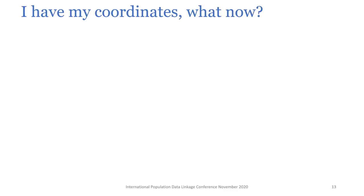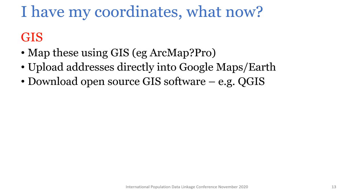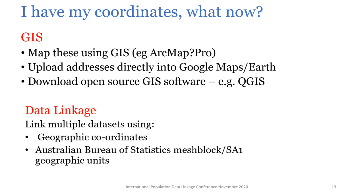So what are the next steps? I have my coordinates. What now? Well, first of all, you can display these coordinates using geographic information systems, for example, ArcMap or ArcPro. You can either upload these addresses directly into Google Maps or Google Earth, or you can download open source GIS software. Once you have the coordinates, you can actually do data linkage with them. You can link multiple data sets using the geographic coordinates. This would be linking to spatial data sets, which also have geographic coordinates. Or you can use the Australian Bureau of Statistics mesh block or SA1 codes to link to other data sets which have SA1 or mesh block on them.